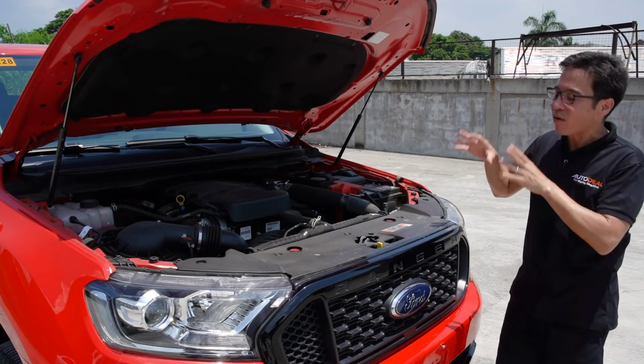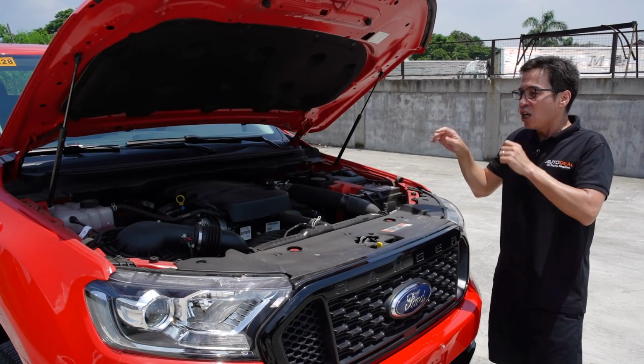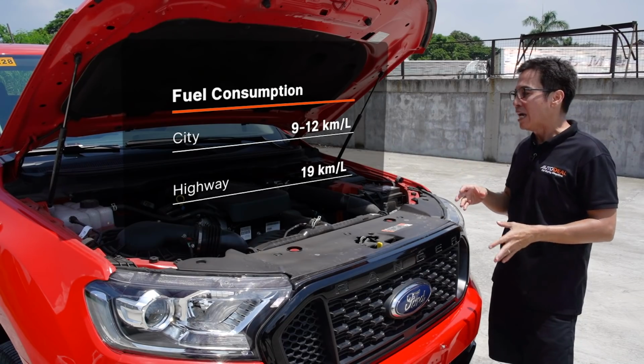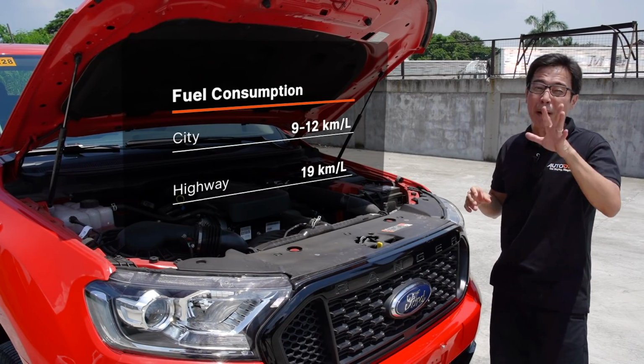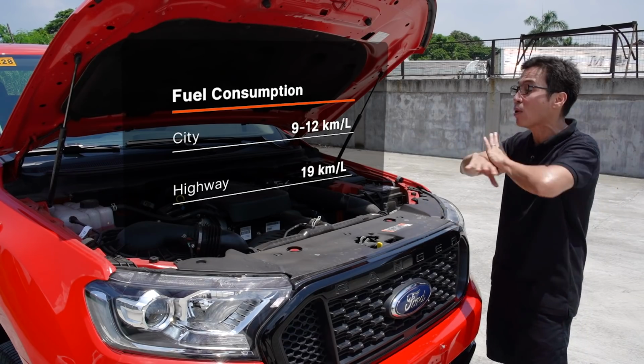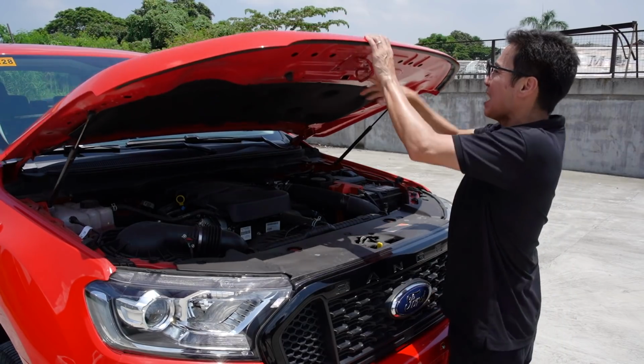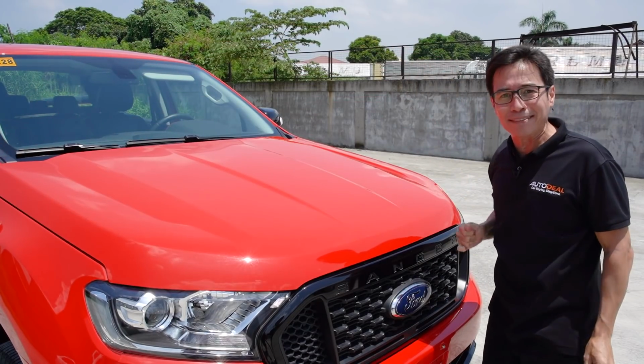Now, on the highway, or rather in the city, decent traffic will get you about 12 kilometers per liter. That's decent traffic. Devil's bunghole traffic will get you about 9 kilometers per liter. On the highway, when it clears up, you're doing 19 kilometers per liter. So all in all, that's hot, but that's not bad.